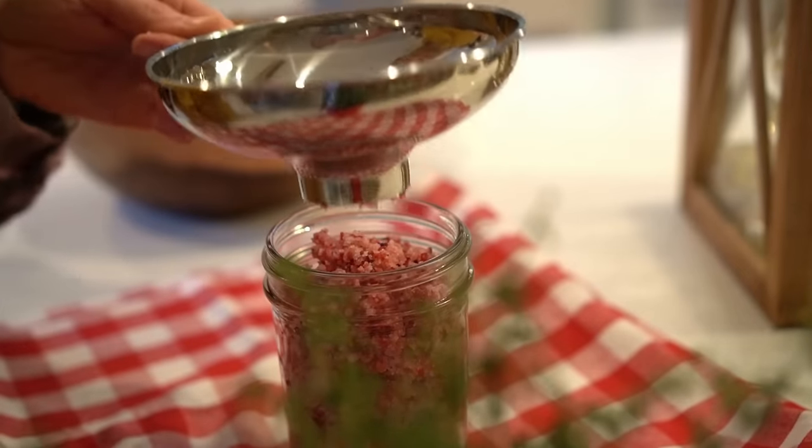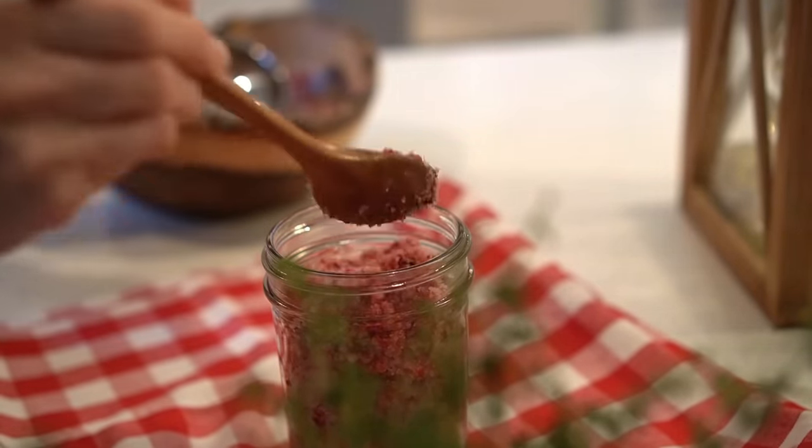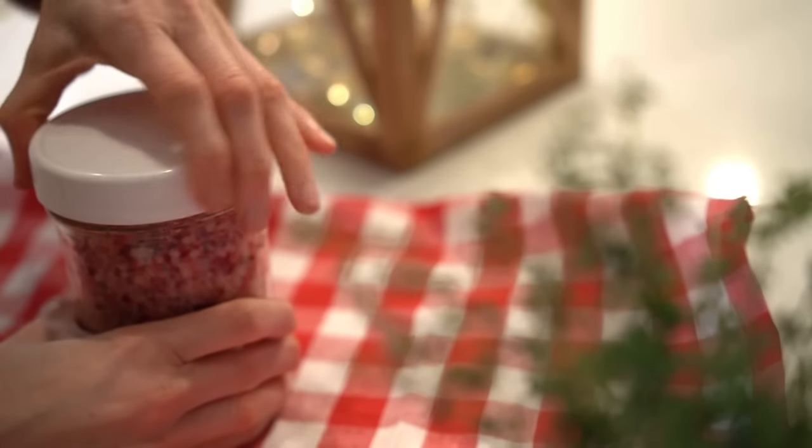Since this is made from cranberries, it would be a nice present if you go to Thanksgiving somewhere, and it could be a nice gift.